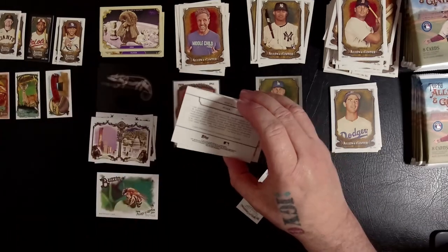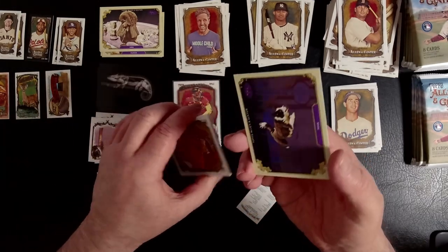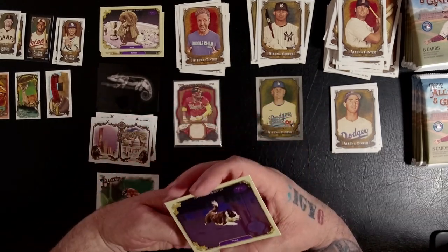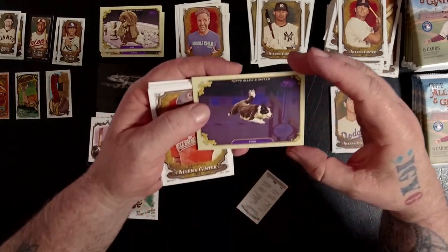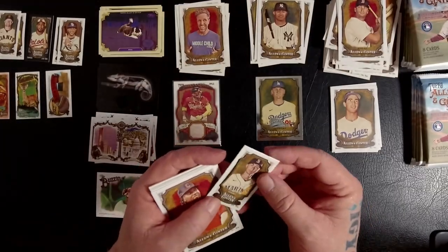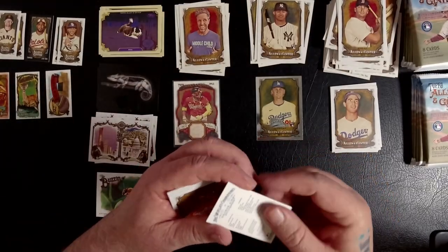Whoops, we have another dog. This one's pink. But is it pink really? Looks like an Australian border collie. Kirby, damage card. What a pisser.